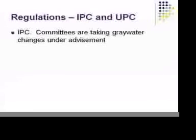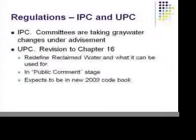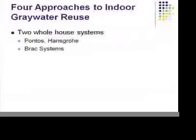IPC committees are still doing a lot of looking at it. I don't know that they've made a lot of progress yet in working on their code, but UPC, as I mentioned before, is working on revising their Chapter 16. They're currently in the public comment stage of Chapter 16, and September the 30th through October the 3rd, they'll be in Atlanta. The final vote is going on, and hopefully, if that goes well, then it'll be in the code book in 2009. Plus, we'll be able to make application for our system to get a full UPC shield with that as well.